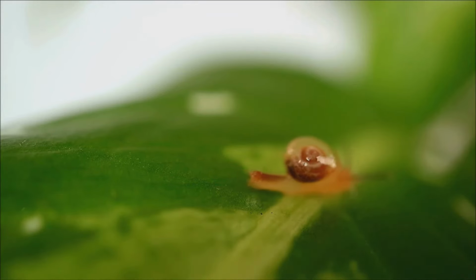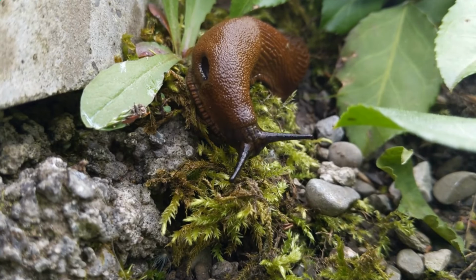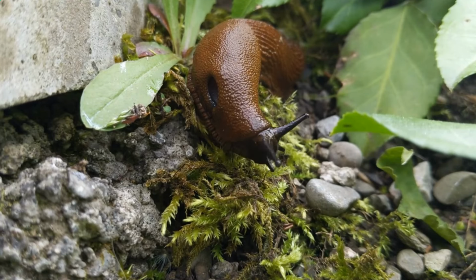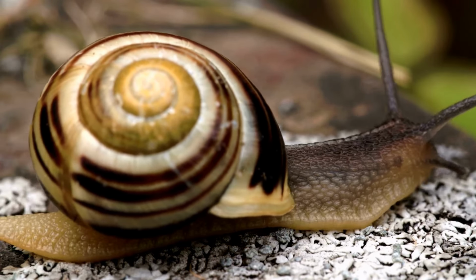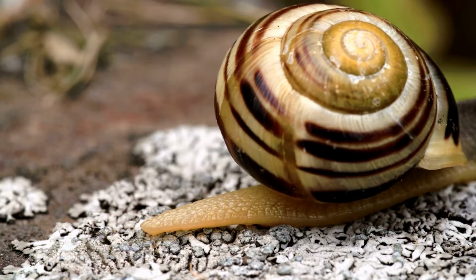These slow yet fascinating creatures have a life expectancy of 2 to 3 years, though some lucky ones can live up to 10 years when kept in captivity. The sexual development period of snails is quite flexible, ranging between 6 weeks to 5 years, varying vastly across different species. Now here's a fun fact.